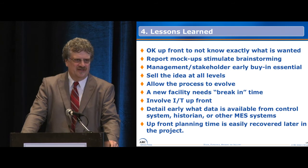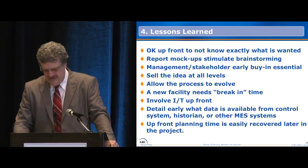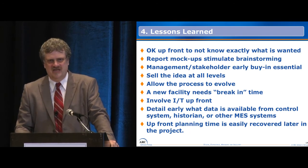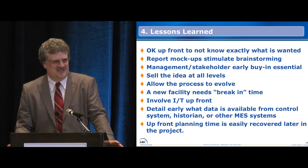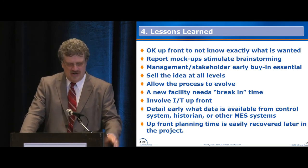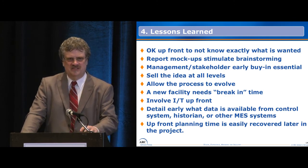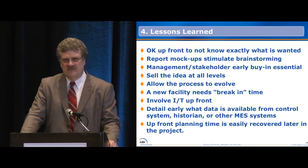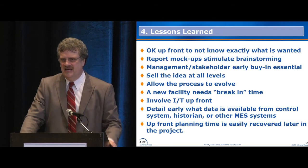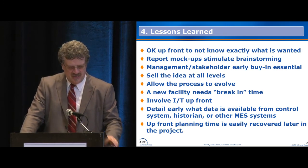And involve IT up front. Again, this is the old IT hat that I once wore. These guys really do want to help. I promise. They're not the enemy. They're not the dark side. They really do want to help, and they want to do well and provide help in getting these systems put in, and you have to have them. We had to have these guys write stored procedures to mine the data out of SQL, and they had to be on the same page that we were on.